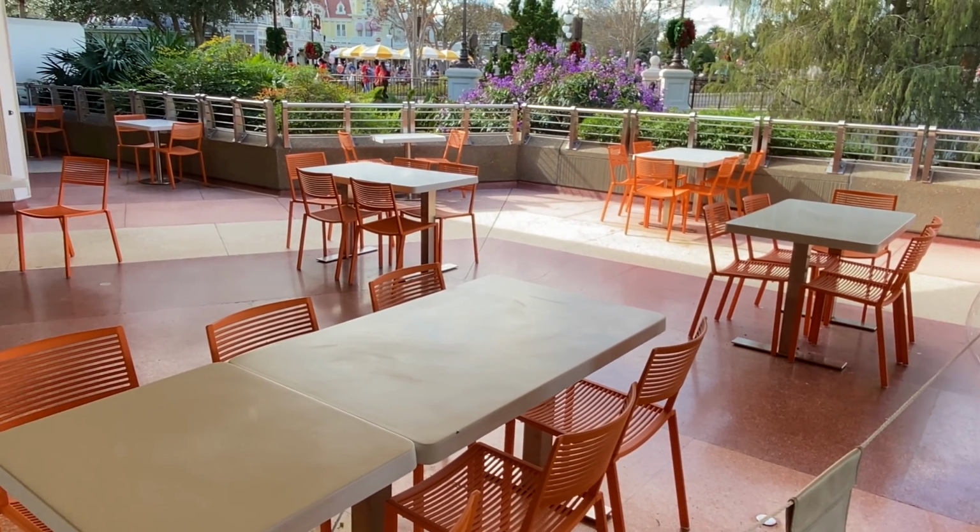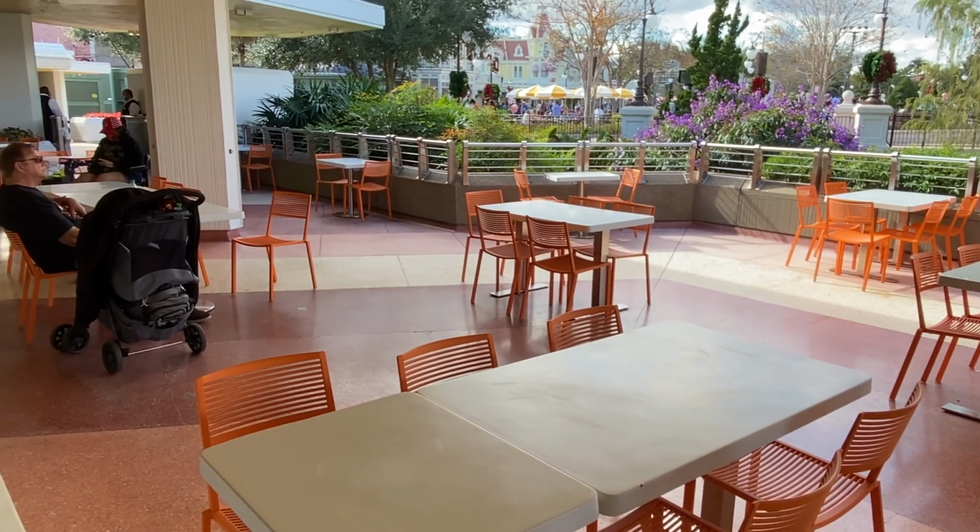And I will say it is insanely popular. There are so many people eating here. There's a ton of seating, which also helps. And they've basically eliminated most of the relaxation station that was here before because they need it for the Columbia Harbour House food. So I ended up going with the lobster roll for $15.99.